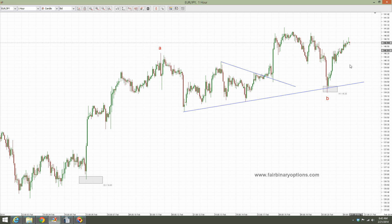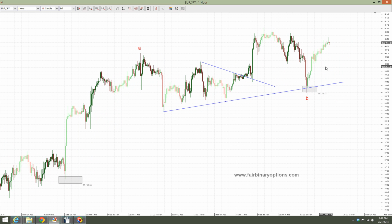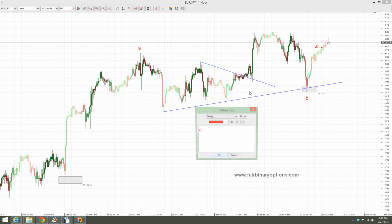Do we have a 5-wave structure here? Well, most likely what we have here is only a first wave of a lower degree to the upside. 1, 2, 3, 4, 5. And then price is forming a running variation of a contracting triangle. And this running variation of a contracting triangle, between you and me, is quite bullish.